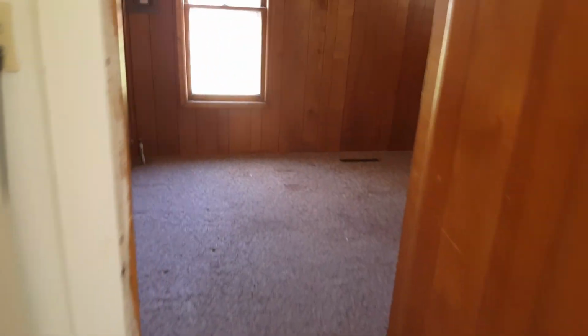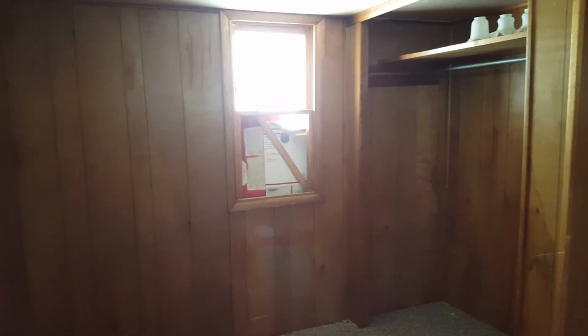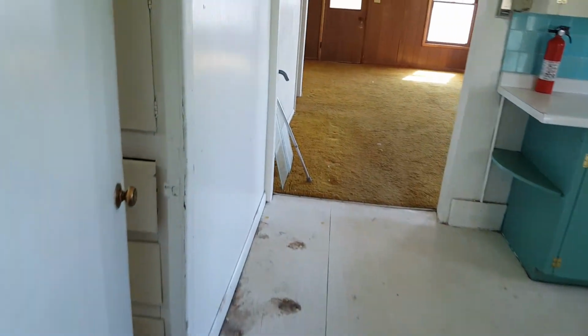All right, so 2 bedrooms right now. Here's the back bedroom. Wood paneling, which is always awesome. Not really. As you can see, the windows are broken. Would be nice if there's drywall behind the paneling. Usually they put paneling up in these older homes because it's plaster and it's crumbling, and it's cheaper than taking down the plaster and putting up drywall. Although you can usually just put drywall up over the plaster, and it's a much better choice.